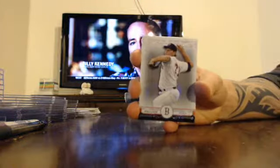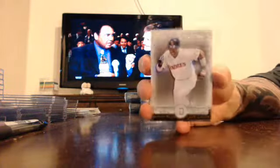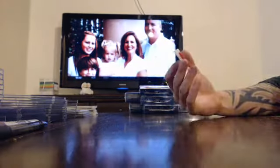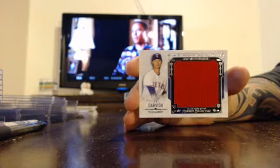Got Boston's Roger Clemens. Got Detroit's Max Scherzer. Got Padres' Tony Gwynn. Got Freddie Freeman, the Braves. Jumbo jersey, number 250, Rangers' Yu Darvish. Yu Darvish for the Rangers, number 250.